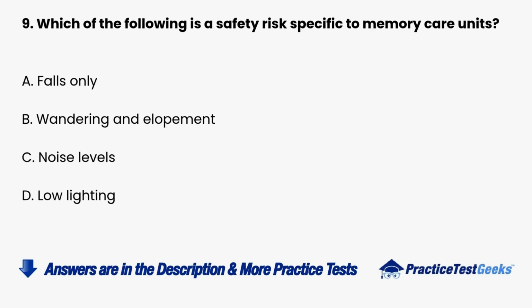9. Which of the following is a safety risk specific to memory care units? A. Falls only. B. Wandering and elopement. C. Noise levels. D. Low lighting.